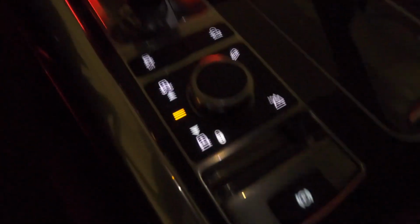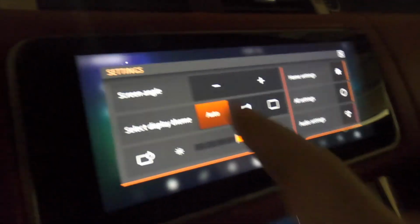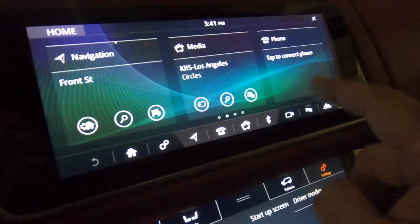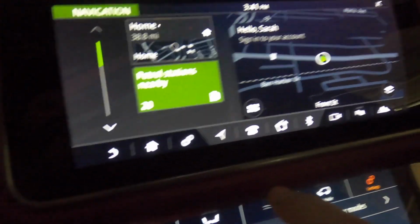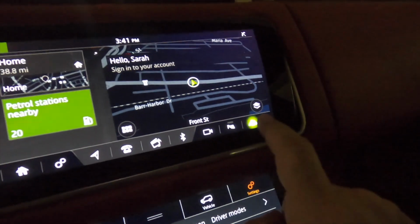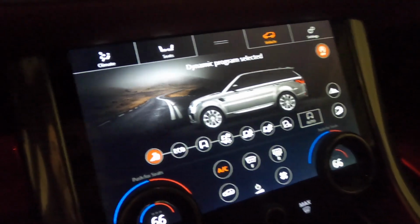So there you have it, folks. Smooth operations aren't always happening. So what I was trying to do, and I love this, super beautiful, what I was trying to do was, there's a map. Okay. Off-road modes. Guess you can't change the colors.